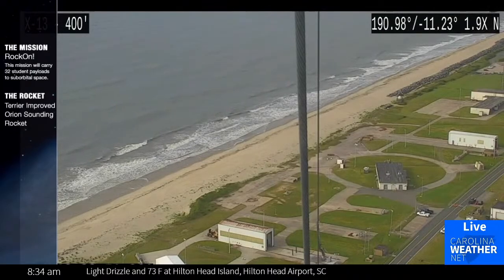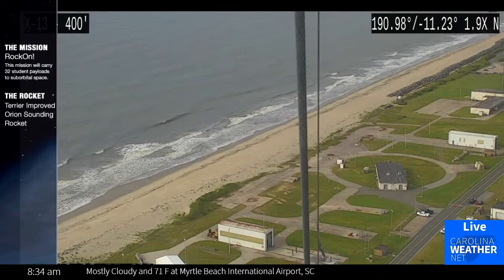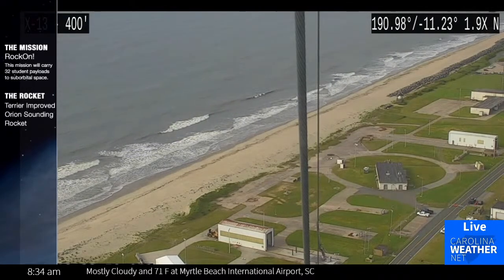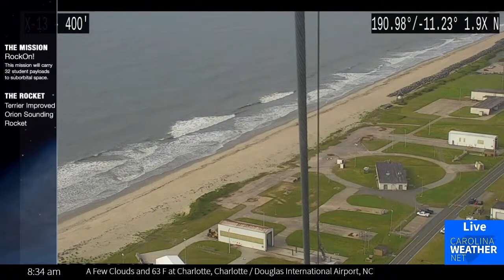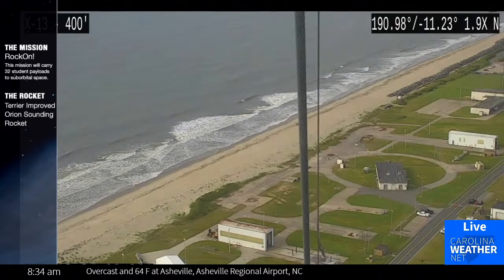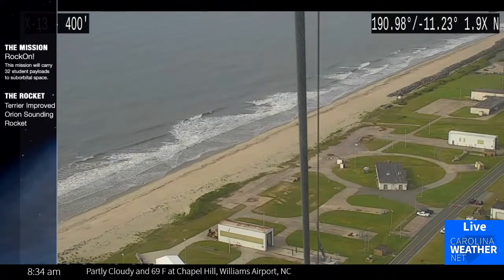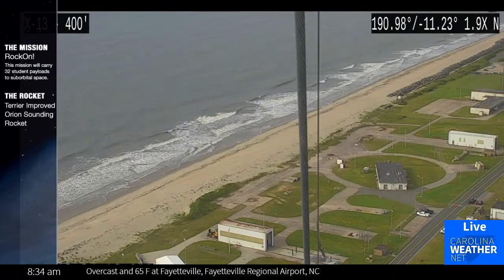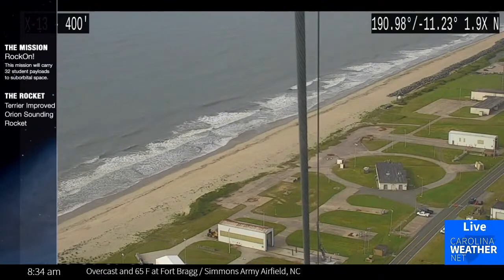Then it will descend by parachute. Deployment of the parachute is at about 2.8 miles altitude, and it will land in the ocean where the payloads will be recovered. The experiments will be brought back here to Wallops, cleaned up, and then the Colorado Space Grant Consortium will ship those experiments back out to the students for them to do analysis and look at their experiments to see how they performed, and possibly for the next time around improve on their designs.